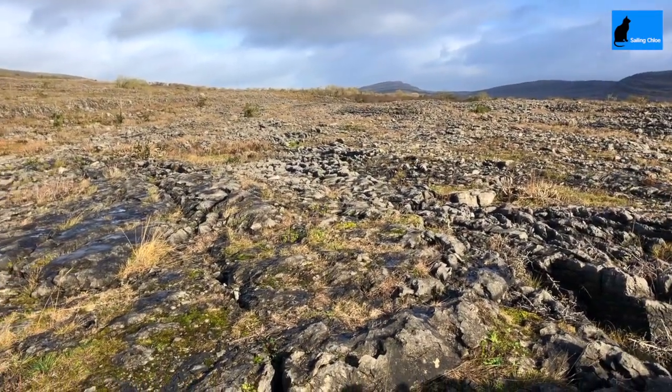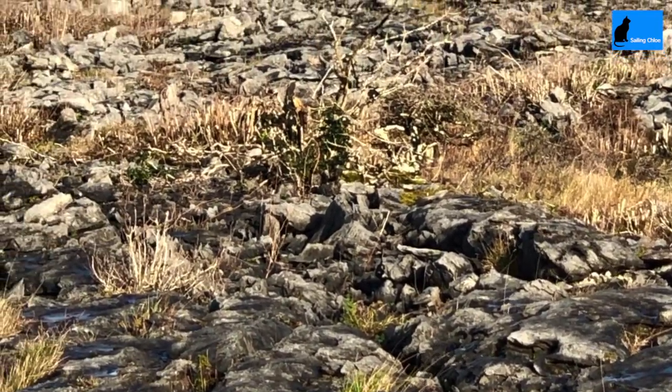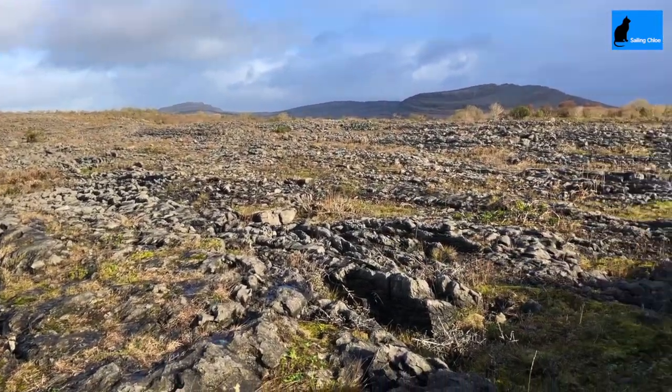The Burren National Park is the smallest of the 6 national parks in Ireland. It comprises hundreds of feet of uniquely formed sedimentary rock.